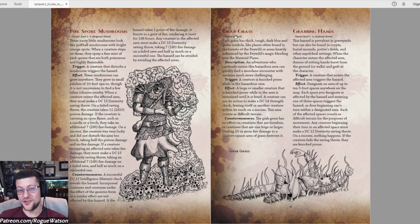Grabgrass, which is a really funny pun on crabgrass, which is a very real weed that is a pain in the ass. Grabgrass, specifically if you're knocked prone, will then grab you and restrain you, causing an extra strength check to try to free yourself.